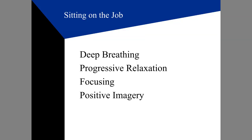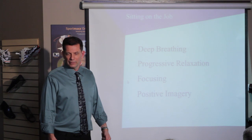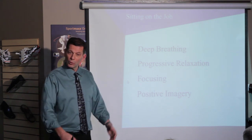Progressive relaxation is another mini break. Literally, you go down the entire body and you start contracting muscles at different points in time. So you would start by contracting the shoulder muscles and relaxing. Then you contract the upper arm and you relax. You contract the lower arm and the fists, and relax. You contract the abdomen, go all the way down.